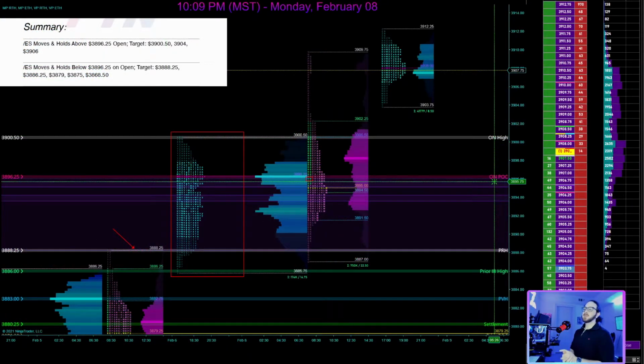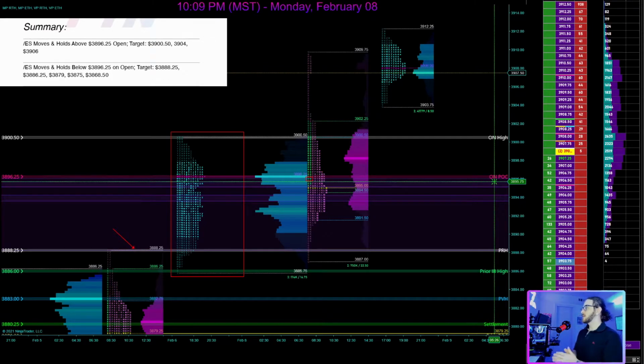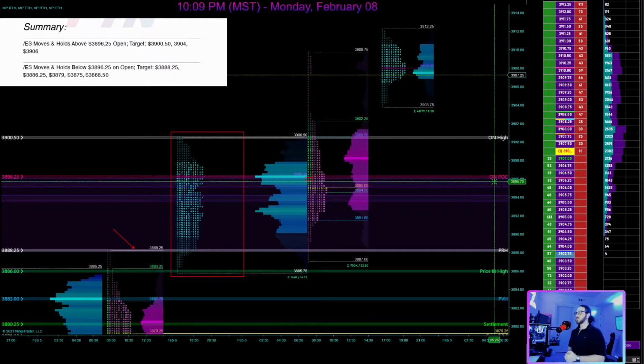All right, now moving into the summary, just to wrap up here and go over the targets, you can see that, again, line in the sand level was that 38.96.25 level. And as you saw today, we didn't get a ton of directional conviction, so we had a bit of the lower probability play occur today. Now, with that said, there was actually sufficient trade opportunity on both sides of that overnight POC. We just talked about a few downside opportunities from that overnight POC getting violated.